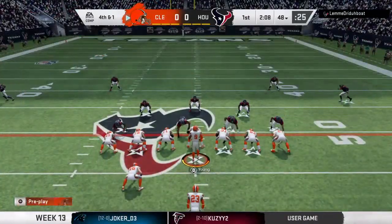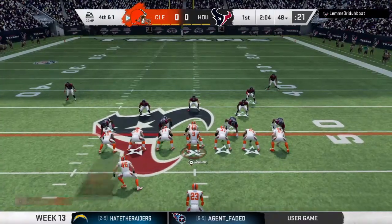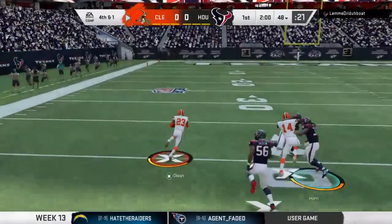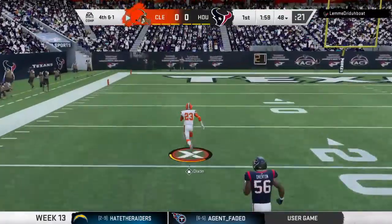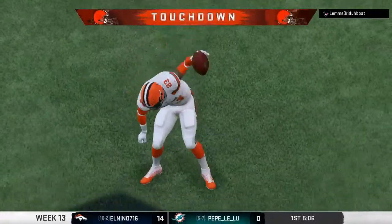And how about this one now? In their own territory, a gutsy call. They're going to go for this on 4th and a yard. They'll run it here with Dixon. And he's got room. 30, 10, 5, and all the way in.